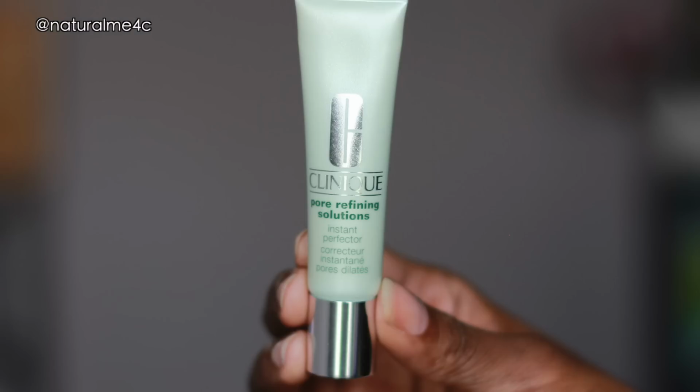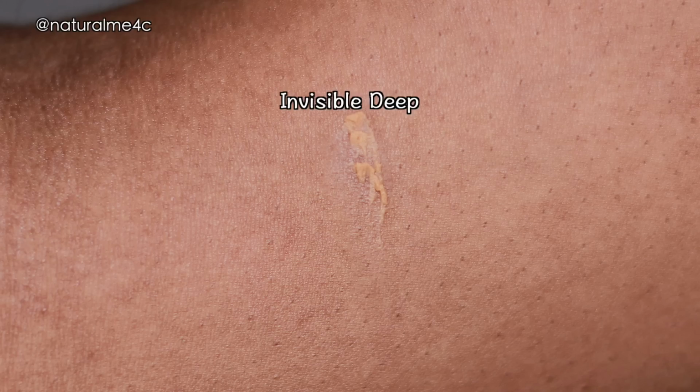Up next is a product that I picked up from Clinique, and this is their Pore Refining Solutions Instant Perfector Corrector. And the shade I got is Invisible Deep. So I actually really like this. I didn't think that I was going to like it as much as I actually turned out to like it, because it comes out like a primer would. It comes out like tinted, which is great. And it goes on just like a primer. And it's not necessarily said to be a primer, it's just a pore filler. But it blends in really, really nicely. It kind of dries down into a powder finish.